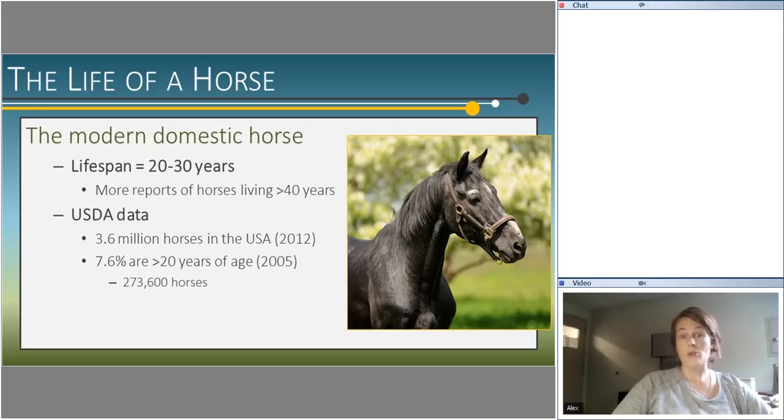And there's been more and more reports of horses living beyond 40 years, which is pretty impressive. According to the USDA, there's almost 4 million horses in the United States, and about 8% of these horses are greater than 20 years of age. So as of 2005, that was about 275,000 horses in the country.